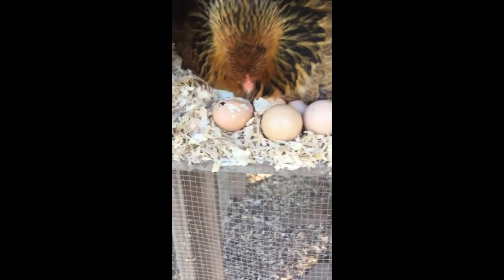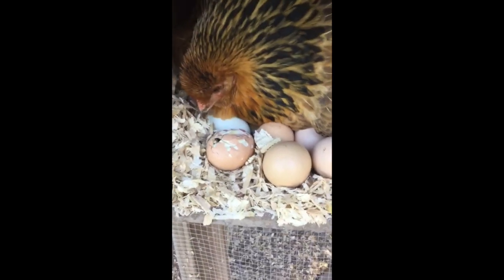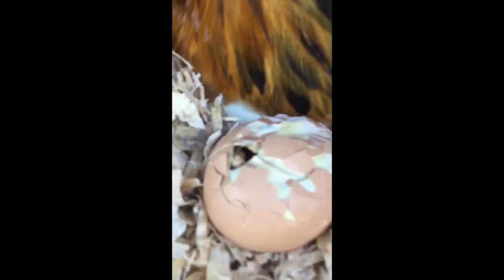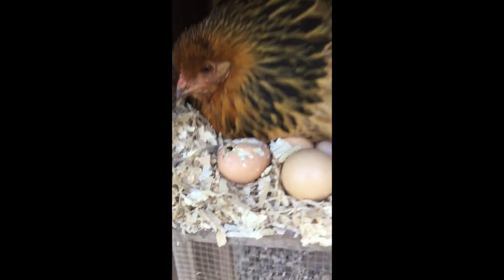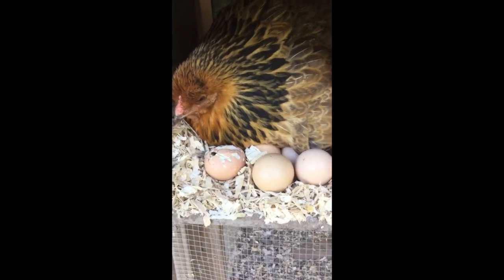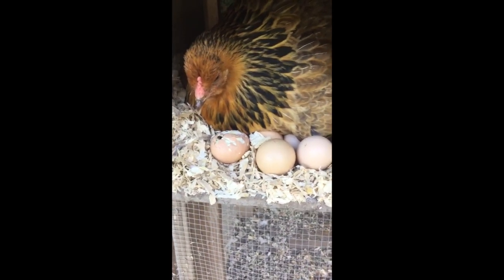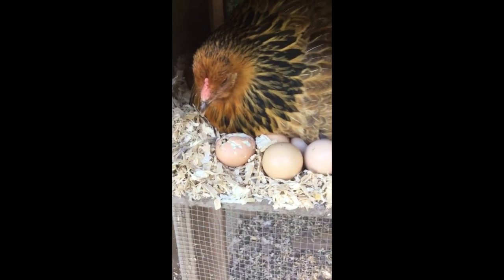Here's an update on the chick that is the farthest along in the hatching process. It is doing so well. You can see it's got its little beak sticking out. This is so cool. This is the first time that we've had a hen actually hatch out chicks on her own. So this is a first time thing for us, and we're excited.